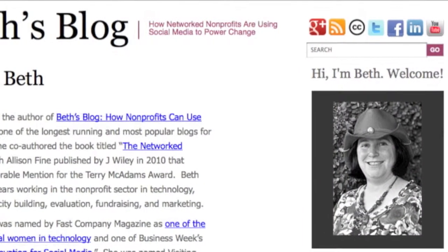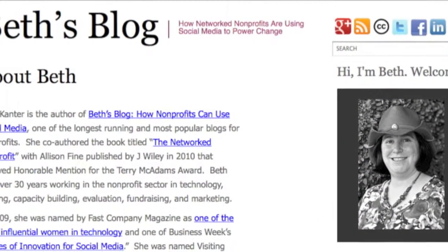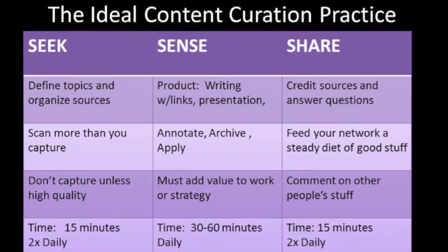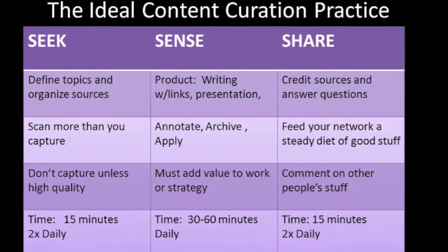One of the last things I want to share with you is about once you have a particular niche that you want to concentrate on, and you just saw what I thought about niches. How do you get really, really good? So we have Beth's blog, and she has some great suggestions and some tools on one of her blogs about the ideal content curation practice.